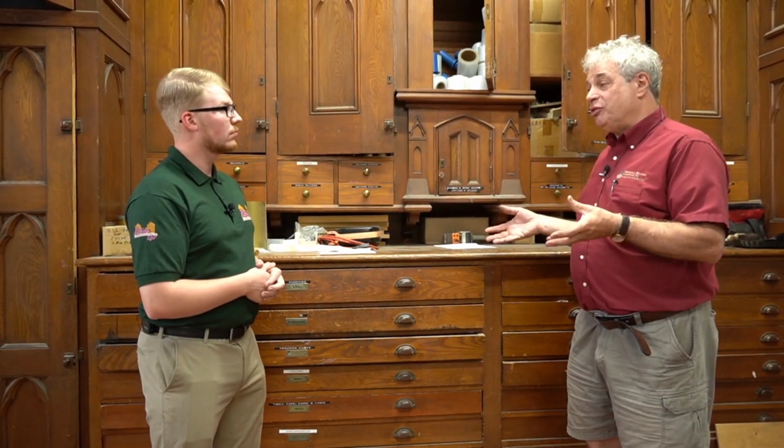So the shop is essentially split into 2 sides. We have the build side and we have the tech side. The tech side handles all service work, all rebuilding work, things like that. The wood shop side handles new instruments, and we build consoles, we build casework, we build wind chests.